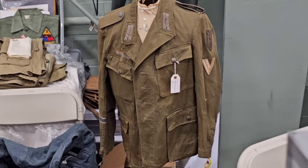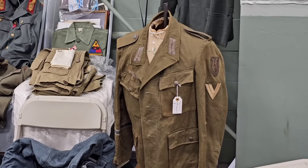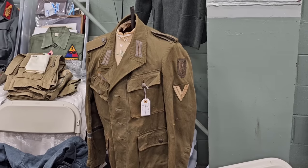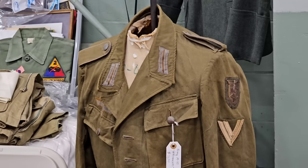There's a really nice Africa Corps enlisted man jacket. That one's really nice.